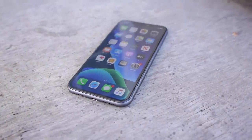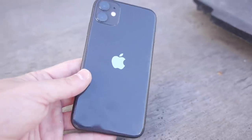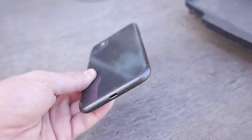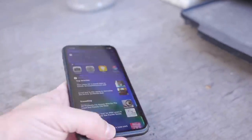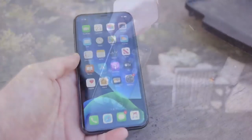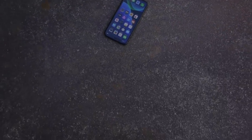So we're going to start with the iPhone 11. This is last year's model and we're just going to do one simple 5.5 foot side drop test. So before we do anything, we're just going to do a side drop test for the iPhone 11, 5.5 feet. Let's see what happens. Dropping in 3, 2, 1. And just like that, there it is.